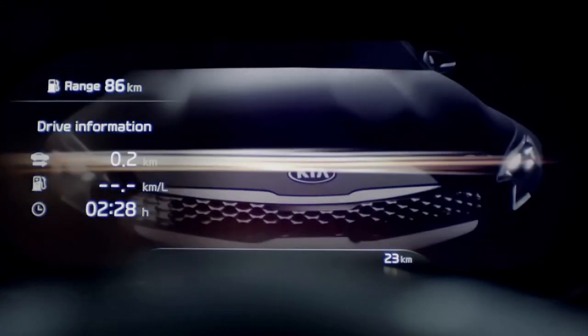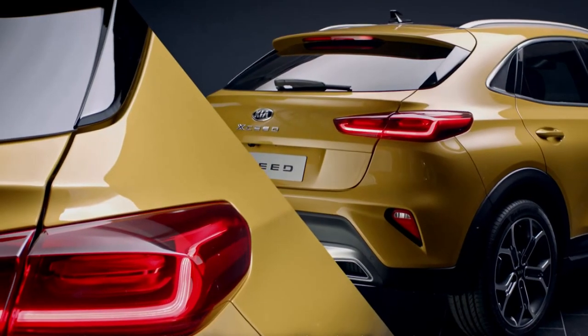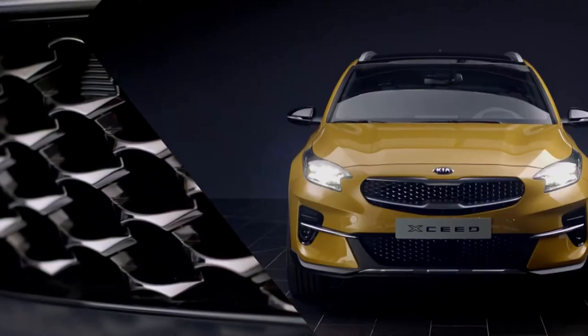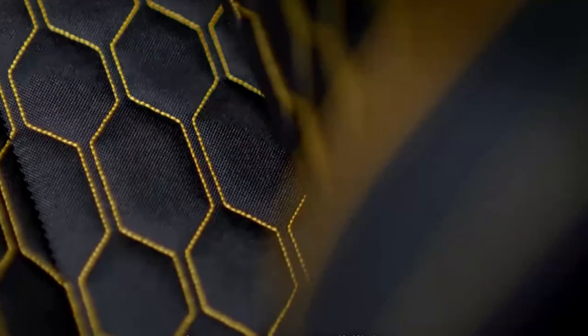In typical Kia fashion, there aren't many equipment options to choose from. Instead, there are numerous different trim levels, each with their own features, to suit a range of budgets. Speaking of budget though, the Xceed is quite pricey, with like-for-like models ending up around £1,000 more expensive than equivalent Ceed hatchbacks.